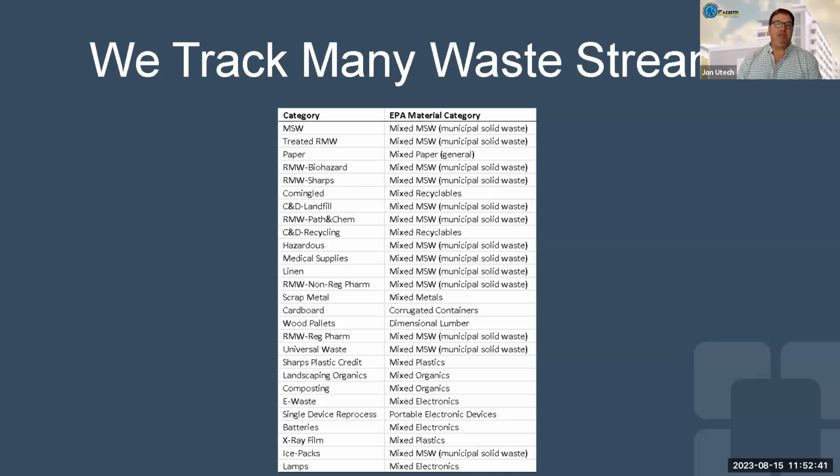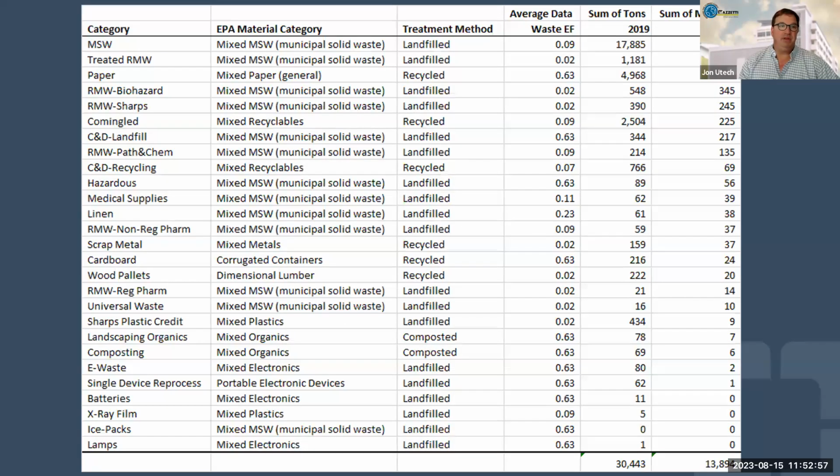You can see the categories of things that we track here. I'm certainly not going to read through them, but we take these categories, EPA waste material categories, because they've calculated the carbon intensity of different ways of processing waste streams. And then we look things up in this lovely table. This is our actual data. The first line is municipal solid waste. There's an emissions factor for municipal solid waste based on our weight, which gets us to the tons that you see there.